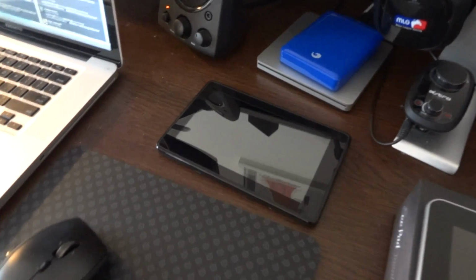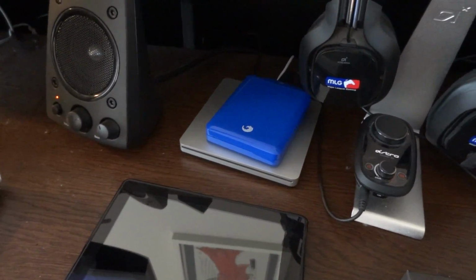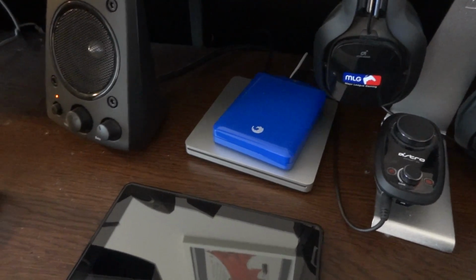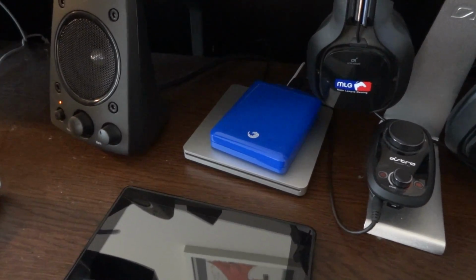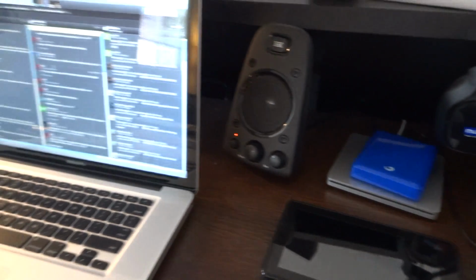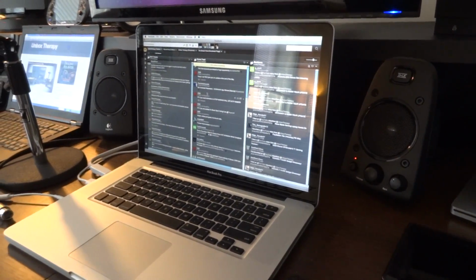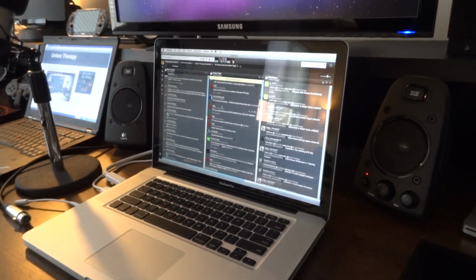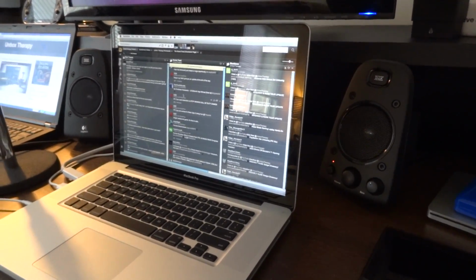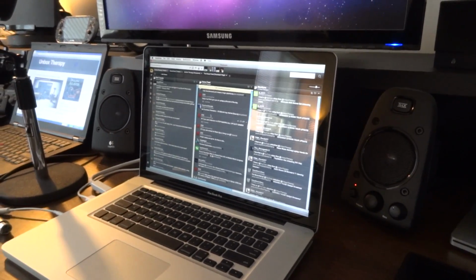There's the Amazon Kindle Fire up above there. That Super Drive that I mentioned, that's the regular portable Super Drive with a 1 TB portable hard drive on top of it, used for just moving data around and whatnot. And then you can see one of my 2 Logitech speakers, which sit on either side of my MacBook Pro. I can't remember the model name at the moment, but I'll put a link on the screen right now if you want to check out more info on them.